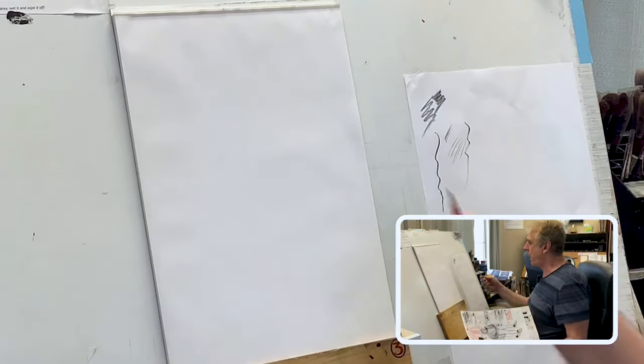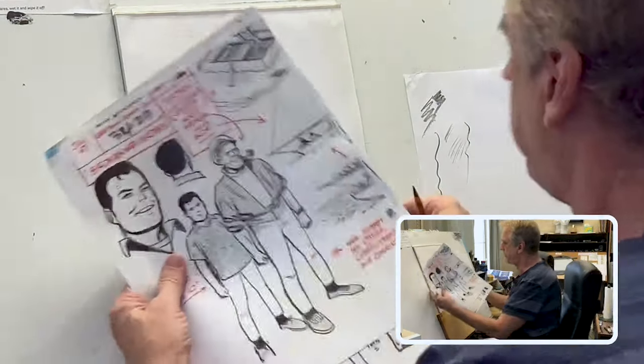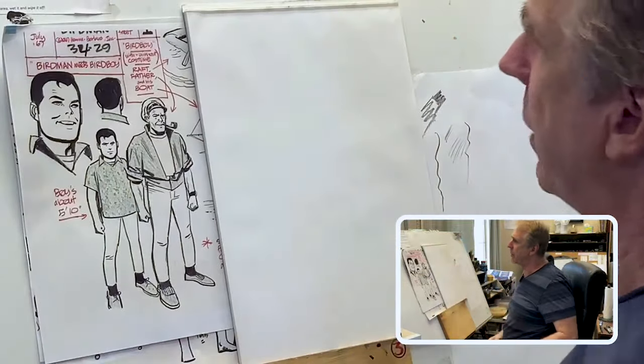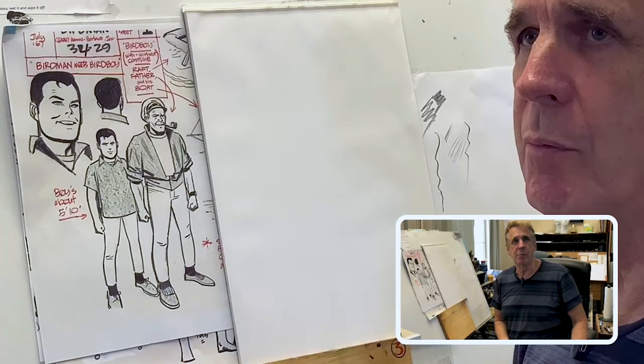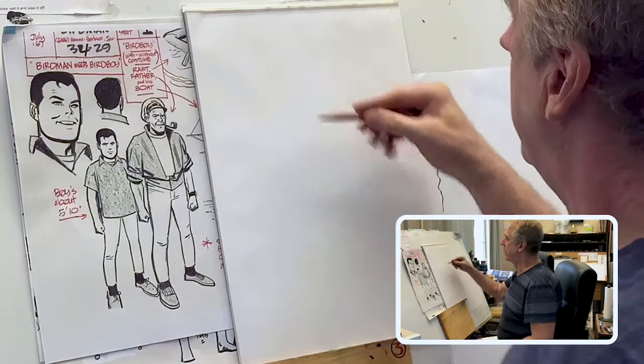So let's grab a pencil right here. This is one of those Derwent drawing pencils. I'm going to put this right next to it. What figure do you want me to draw? Let's take a vote here. This one right here or this one? The boy, okay, we got the boy.